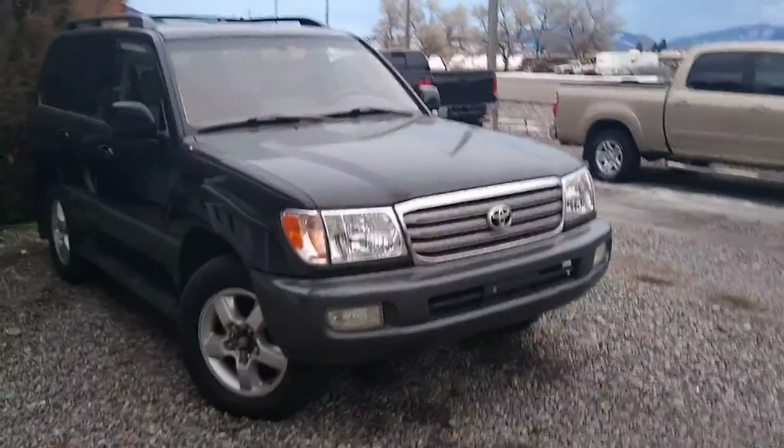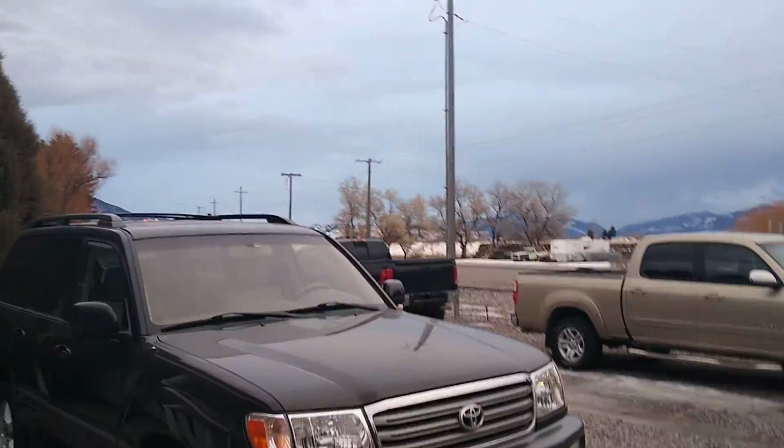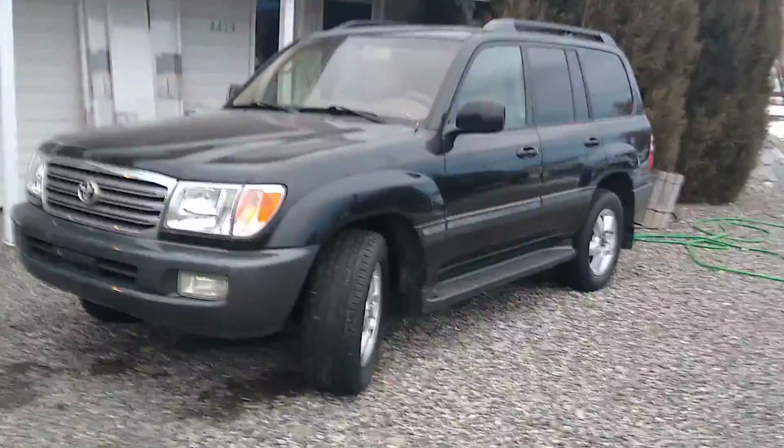Hey, good morning. We're going to take a minute to walk around this Toyota Landcruiser. It's been kind of sleeting and raining here. I finally got a window to be able to crawl around and underneath this thing. But I just want to do a virtual test drive here and show you what we got. It's a little covered in dust right now, but it still looks pretty good.